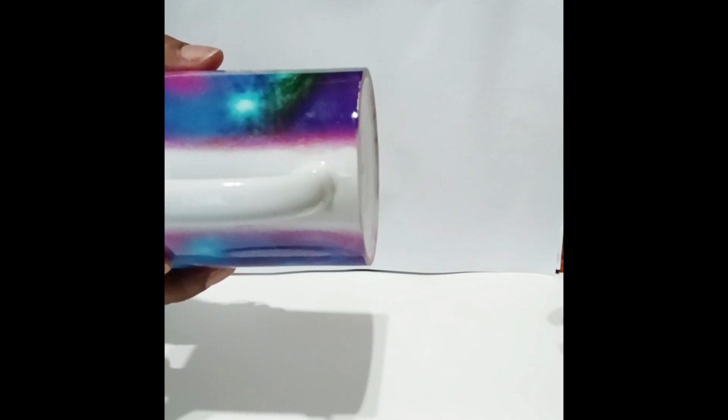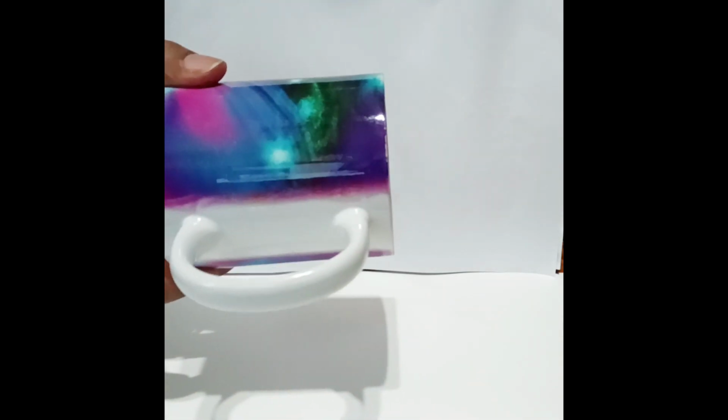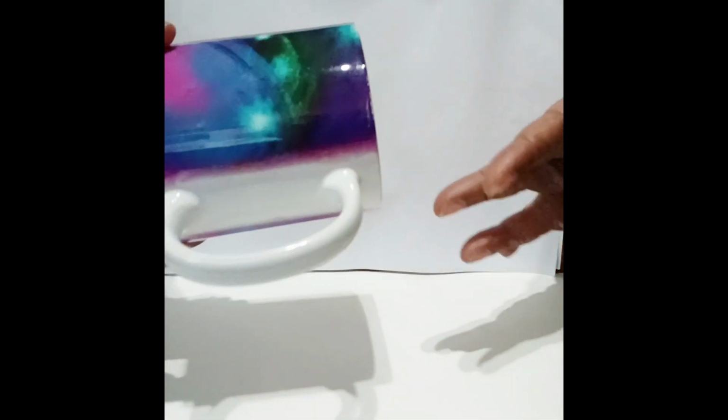If somebody else out there does a lot of sublimation, I'd appreciate ideas on how I can use the masking tape until I get some heat resistant tape, because I don't have any heat resistant tape, so I used the masking tape.